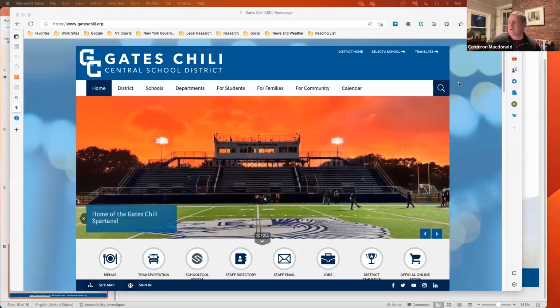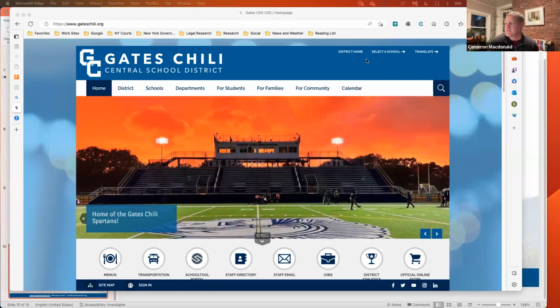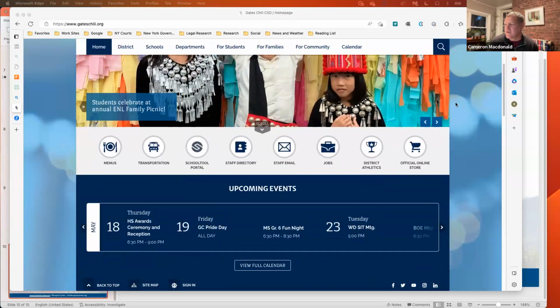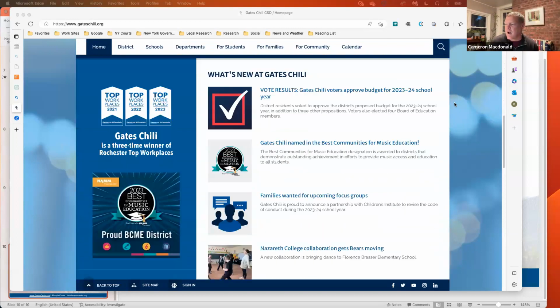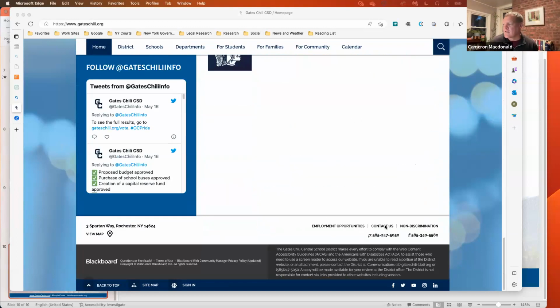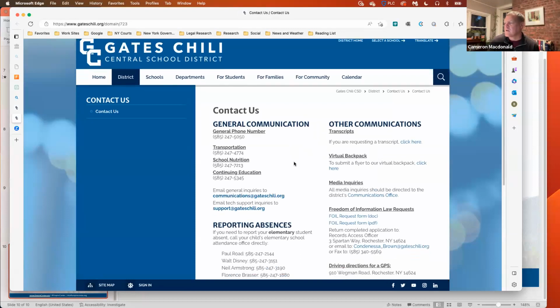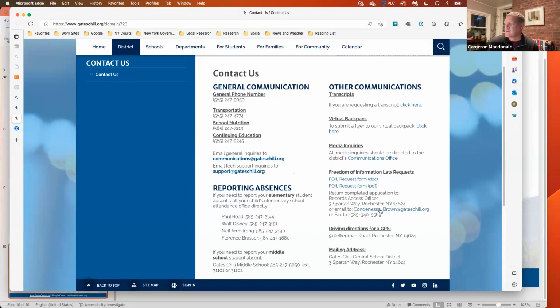So I mean, this is a pretty typical page. This is the landing page. I think this is actually a pretty good school district for this, from what I saw this week. So if I go down to the bottom, they've got Contact Us. And they've got the link for Freedom of Information Law requests with an updated address.